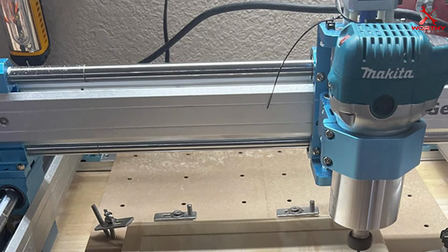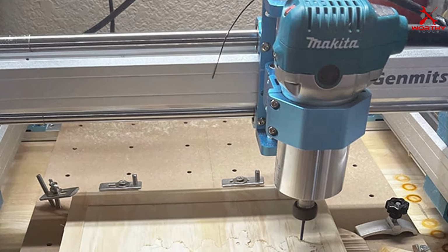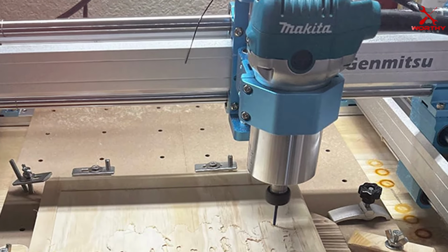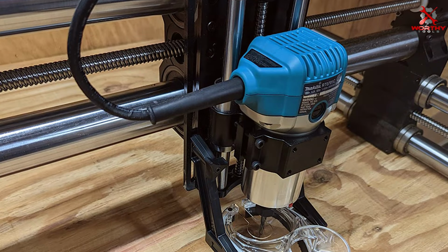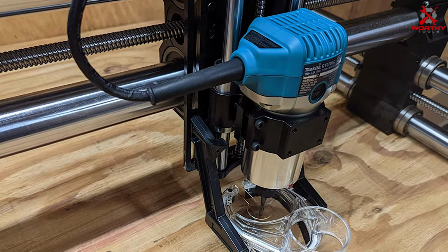In conclusion, the Makita RT0701C 1 1/4 HP compact router is a testament to Makita's commitment to excellence. It seamlessly blends power, precision, and durability, making it an indispensable tool for woodworkers who demand nothing but the best.